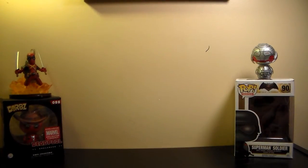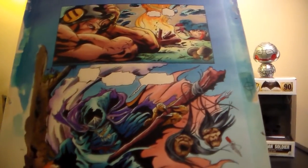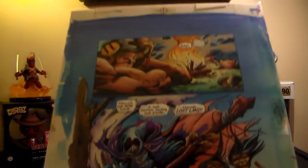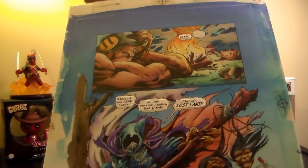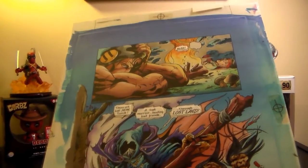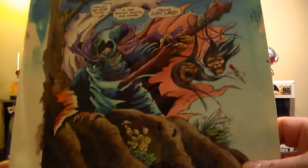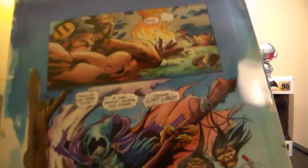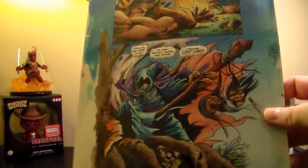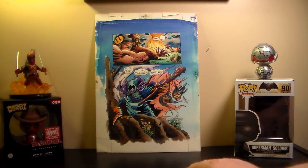Jimmy C's always telling me to start buying art instead of comic books, just buy the original art. But I'm not spending the kind of money he spends. I ain't spending $1,000 or way more than that. But 35 bucks, I'll do this, because it's pretty cool looking. So now I'm going to have to get the book so I can look it up and compare to see what the finished product looks like. So yeah, that's it, guys.